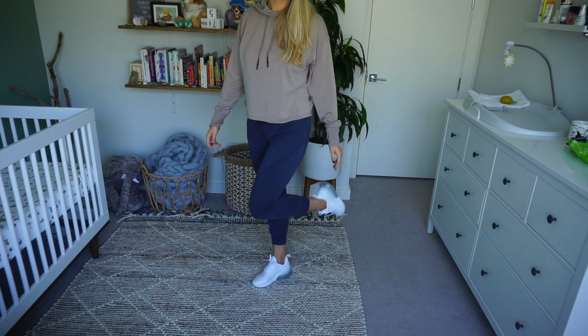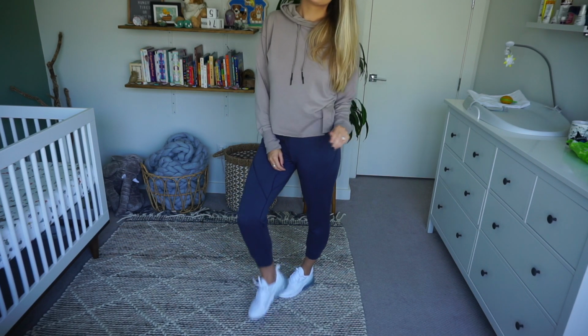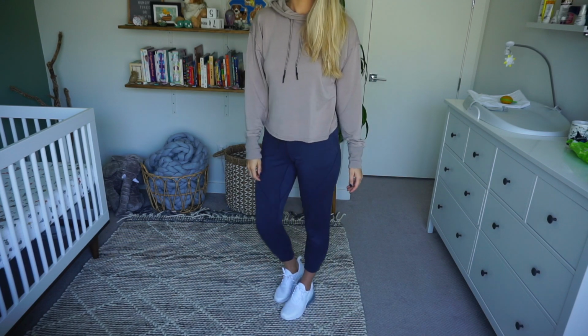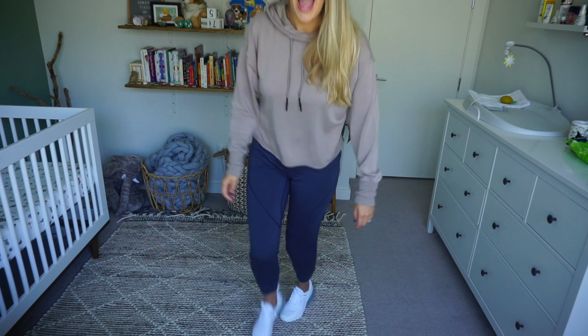And then you guys, I just got these sneakers as part of my birthday gift. They are actually kids, but they're the Nike Air Max 270s, and I'm obsessed with them. They're so cute. I just think an all-white sneaker is so classic. So that is outfit number one, and Monday started off real casual. Now we're going to go into Tuesday.